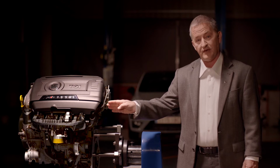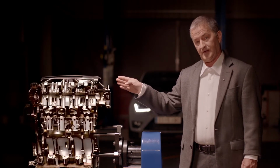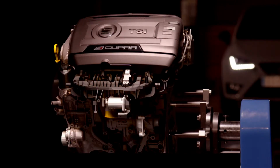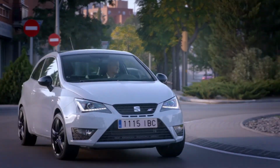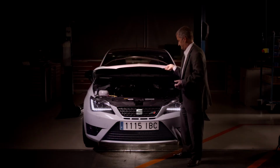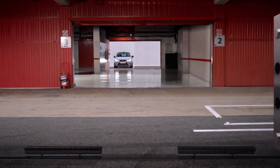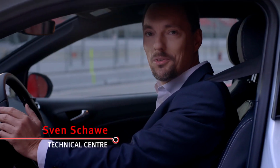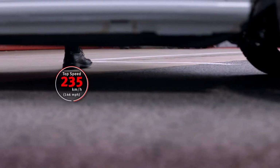With the integration of an innovative cooling system, a double injection system FSI MPI, an integrated exhaust manifold, and an electronically controlled turbocharger, now mated with the 6-speed manual transmission, the new engine enables the Ibiza Cupra to outstanding performance. The new Ibiza Cupra now accelerates from 0 to 100 in only 6.7 seconds and reaches a maximum speed of 235 km per hour.